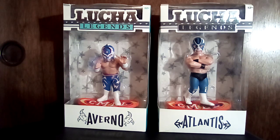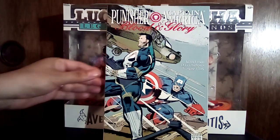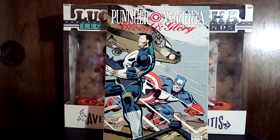I'm showing these by the vendor, and I don't know very many of the vendors' names. So these were dollar books. These are all going to be dollar books, except there's one thing I'll show that wasn't. So this is Punisher and Captain America: Blood and Glory. This is book 3 of 3. That was the last one that I needed.